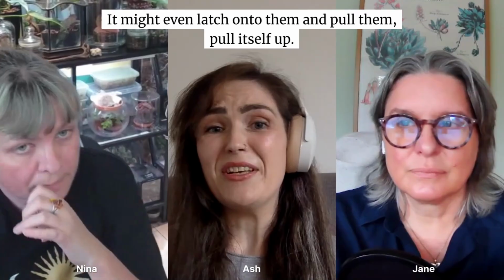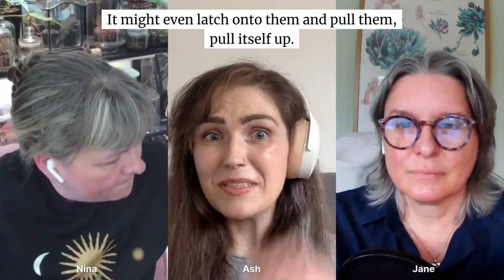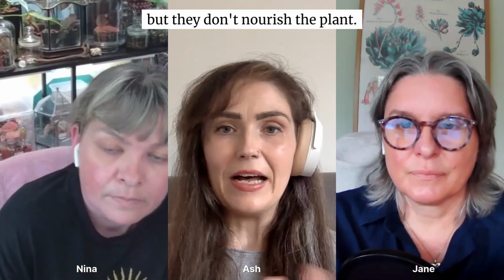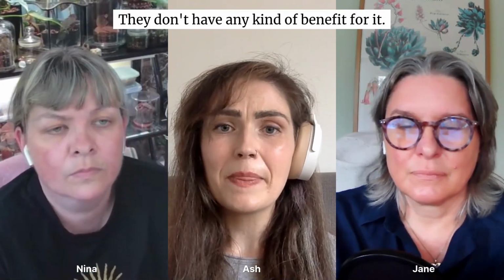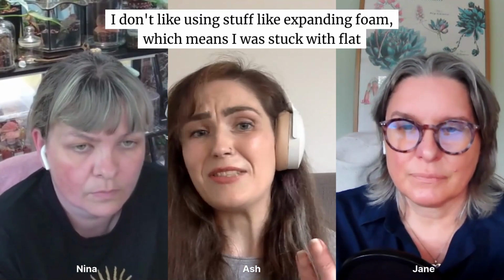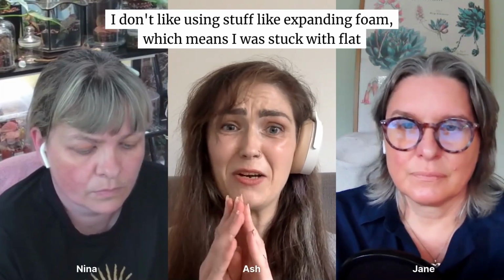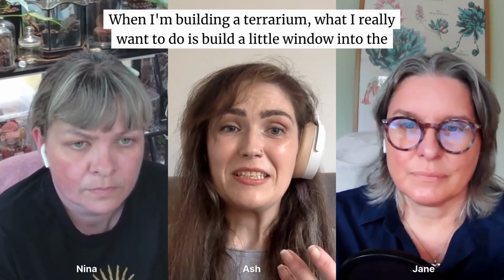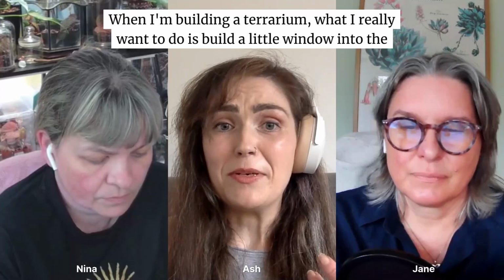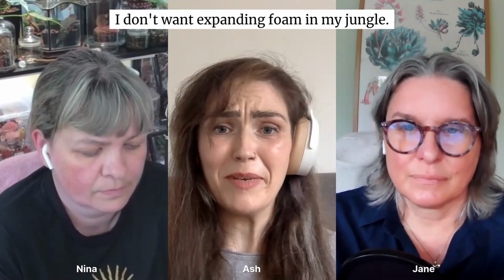It might even latch onto them and pull itself up, but they don't nourish the plant. They don't have any kind of benefit for it. I don't like using stuff like expanding foam, which means I was stuck with flat backgrounds. They're not exciting. They don't interest me. When I'm building a terrarium, what I really want to do is build a little window into the jungle. I don't want expanding foam in my jungle.